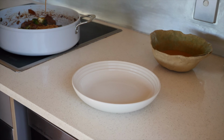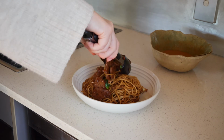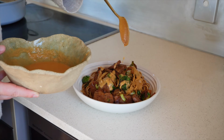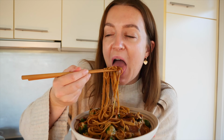So when it comes to serving the noodles, I very simply put these into a bowl and then I drizzle this delicious peanut butter sauce over the top. Just adds this extra burst of flavor which I absolutely love, and I just love noodles very much.